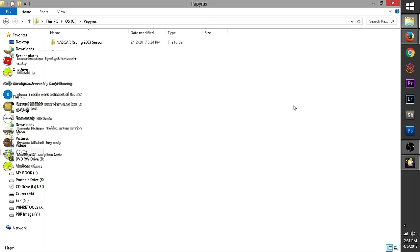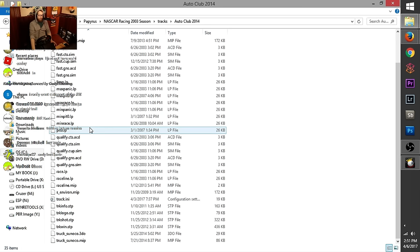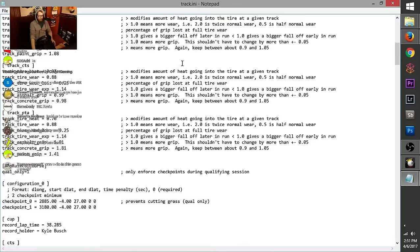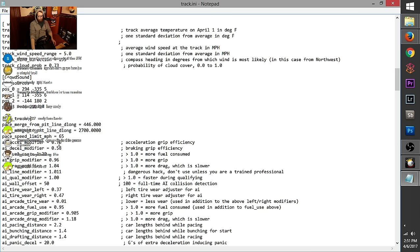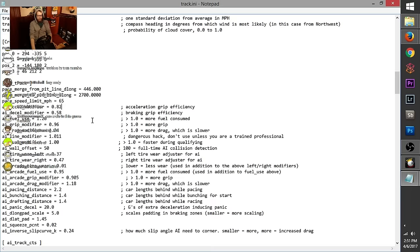Alright, where is what I was looking for? Oh yeah. Track INI file. Alright, so here we are in the NASCAR Racing 2003 season folder. Tracks. Auto Club 2014. Let's see what the AI settings look like. Track AI Excel. Fuel use. I think maybe this is why. This is a little bit lower than it should be. Turn that up a little bit.